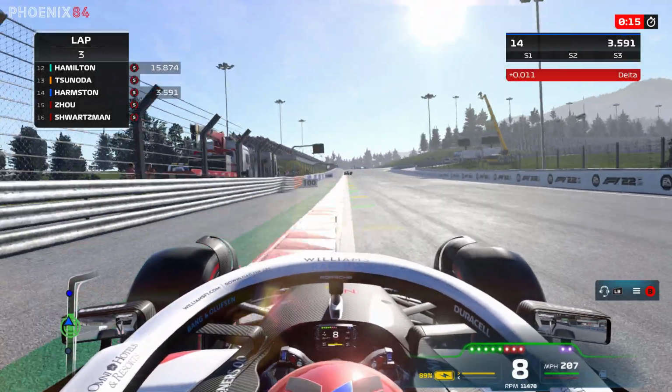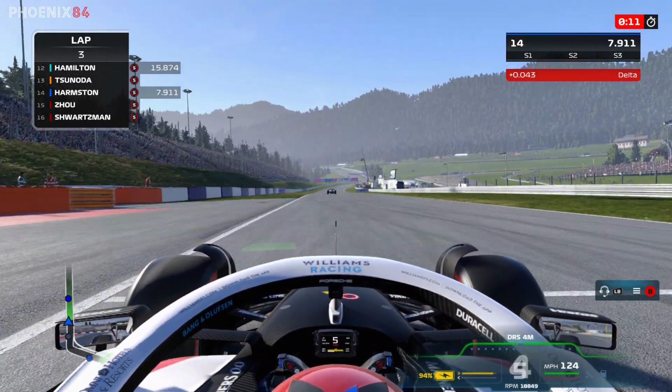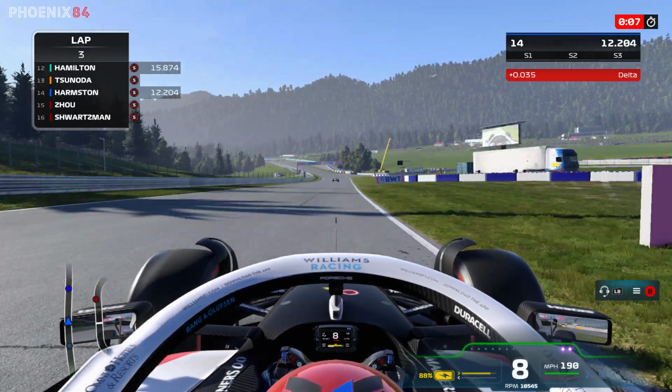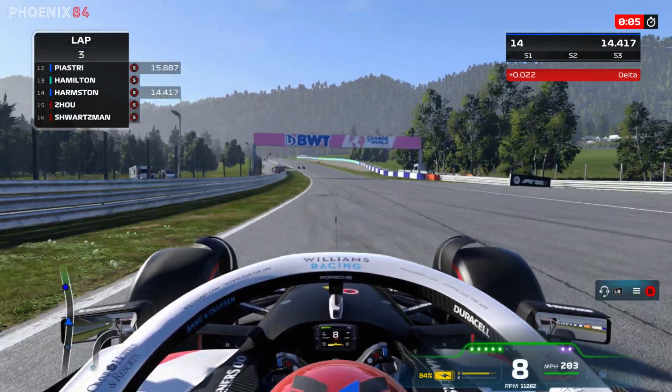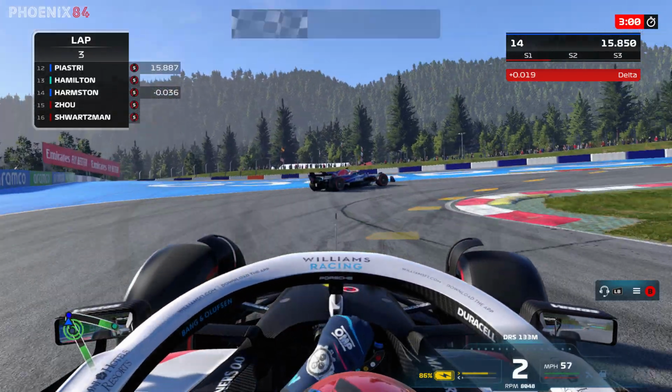First lap, P14. Yeah, it's getting to that. I'm going to keep saying this probably too much, but the difference between the AI's quali pace and race pace is absolutely ridiculous.